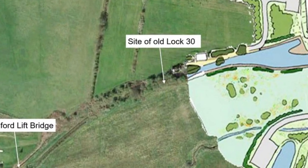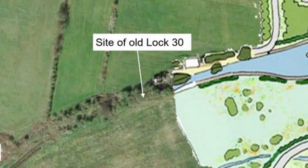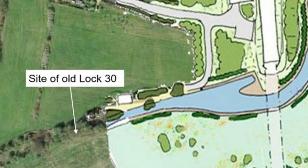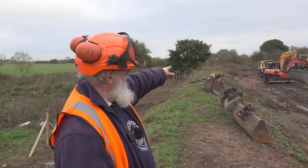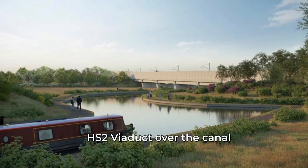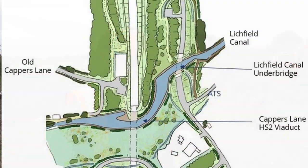120, 150 metres. Of course, we're below lock 30, and below lock 30, HS2 are actually putting in the diversion for the canal, because they're taking out the section of canal. The railway viaduct, where it comes down, the abutment actually sits right in the bed of the canal as it is today. And so they will be taking that, and they have agreed that they will put a diversion in for us as part of their works.